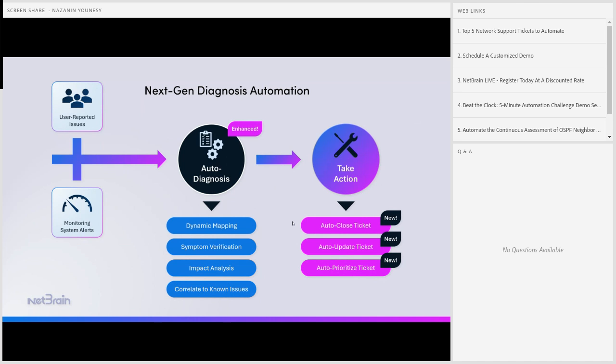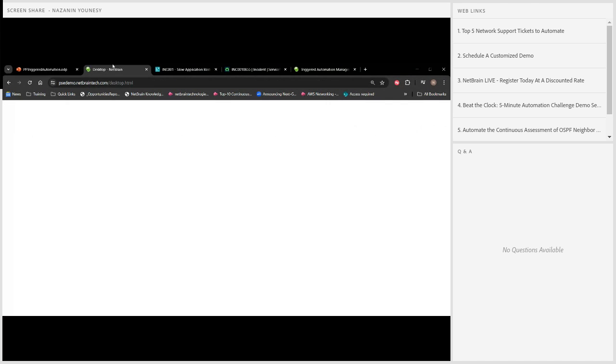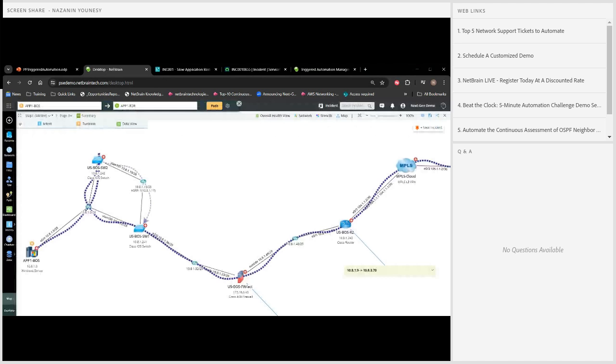Without further ado, I'm going to stop this PowerPoint presentation and get into the actual product. Why don't we start by looking at this application issue and how NetBrain would do this manually, and what this actually looks like. This is for anybody who's new and doesn't really understand how NetBrain works in the background. Before I show you how we automate it, I'm going to show you how it actually works.